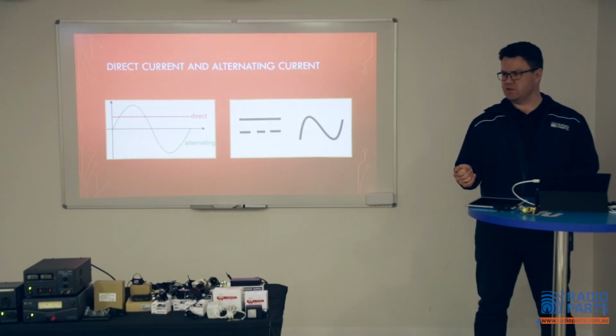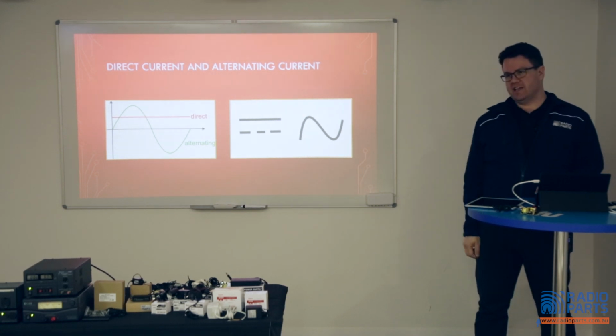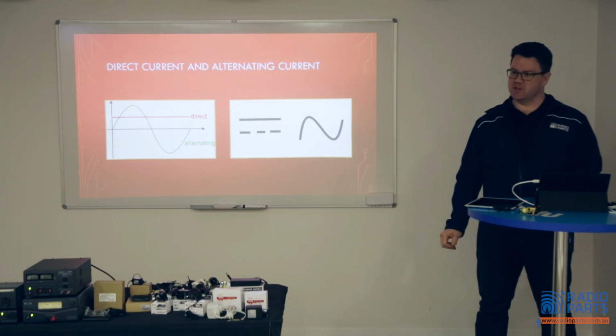Anybody know what it is for the US? 60. 60 hertz, exactly. What happens if you plug a 50 hertz capable thing into a 60 hertz socket, or a 60 into a 50 hertz one?